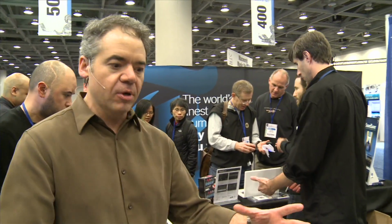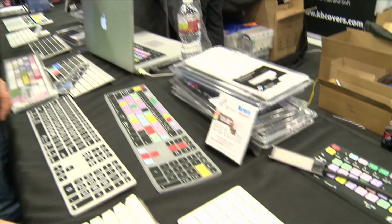Now, a lot of times when I was growing up on an Avid and doing edits there, we had a keyboard that was kind of specialized and you could just see everything that you're doing. It was a kind of a control surface. That's what this kind of does here. This allows you to do it. So you have a cover here.